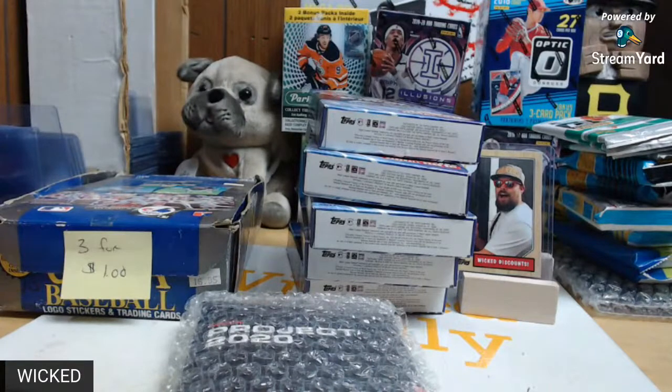Chuck, I don't think I see you down for a spot in the Chrome. Did we break the cheap break in Chrome yet? We're doing the Chrome break now. The cheap break is next. We got 91 Fleer, 50 cents a pack, or three for a dollar.